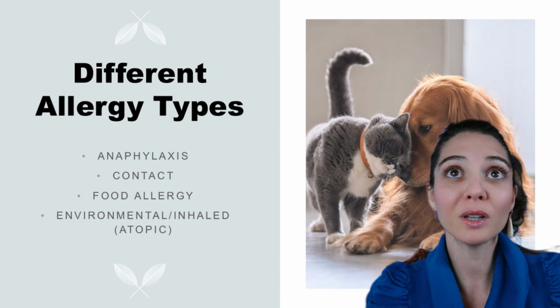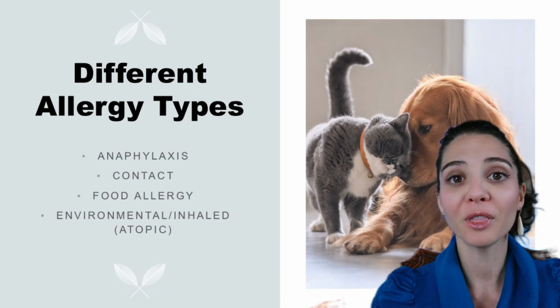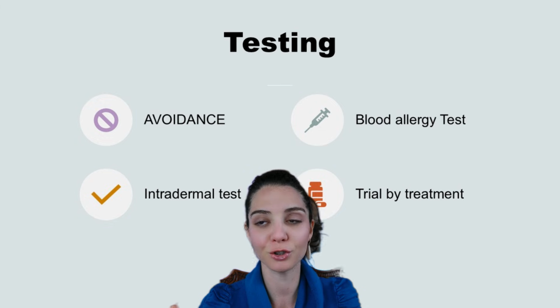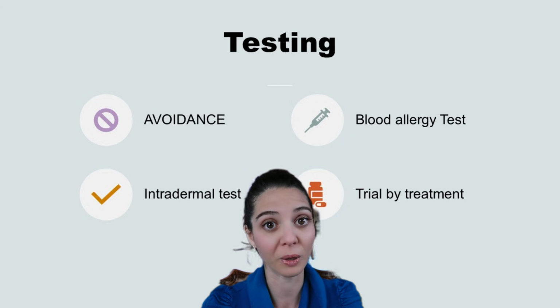So how are we going to determine which of these is going on? How are you and your vet going to work together to figure this out? They're going to recommend most likely some sort of testing. So it may be avoidance. You may have a suspicion as to what the allergy is, and they may say, let's just try to avoid it. Let's eliminate that from the environment for a few weeks and see how things pan out.